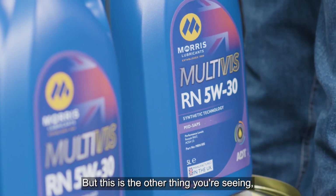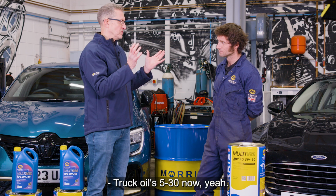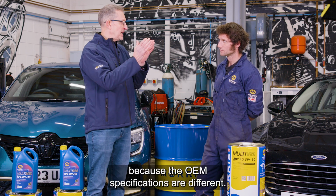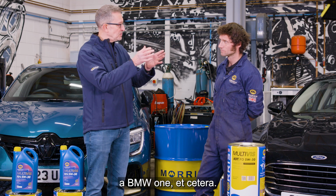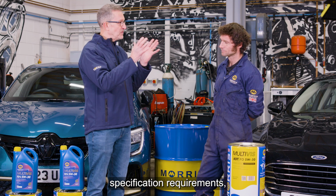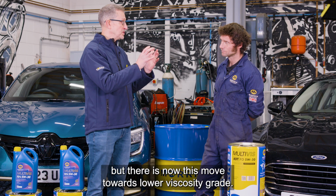But this is the other thing you're seeing. The progression now from 5W30s, there's a whole host of them. Truck oil's 5W30 now, and they're all different because the OEM specifications are different. There'll be a Ford one, there'll be a VW one, a BMW one, etc. They've all got their own specification requirements. But there is now this move towards lower viscosity grade.